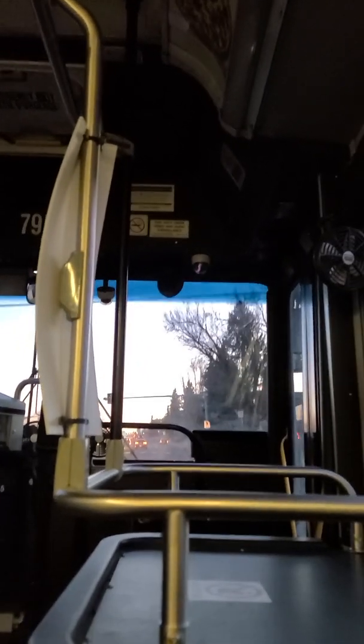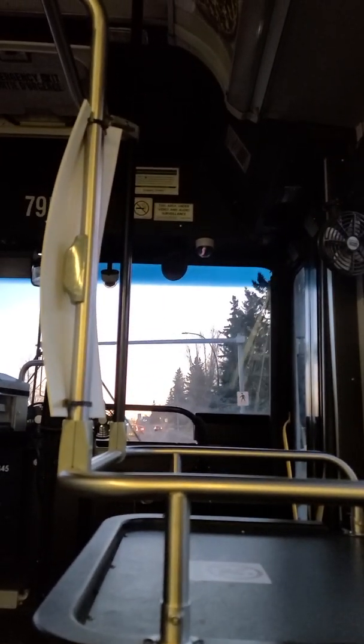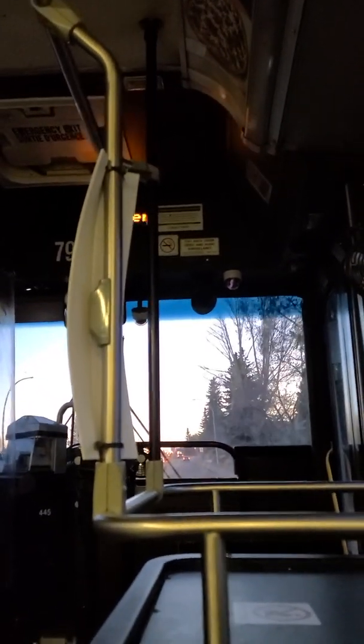They have diesel shuttles still. What is it? The 1800s, but I mean they're a lot more power friendly than the gas ones are. That's what I find with the diesels, right? Yeah. Can get more mileage out of them.